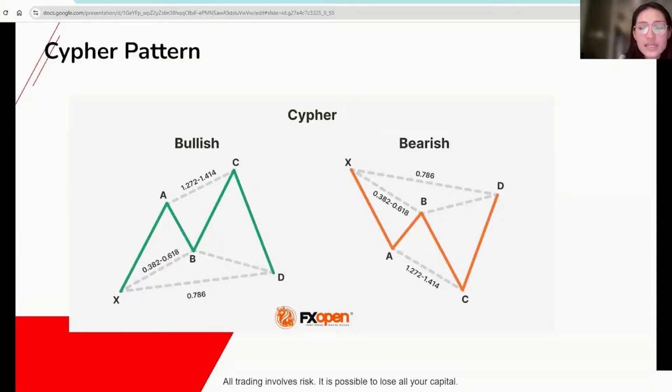So for cipher, again, it's formed by 4 price swings that are labeled as X, A, B, C, and D. This is more complex compared to the other harmonic patterns. And yeah, it also uses different Fibonacci ratios. So the Fibonacci relationship here: the XA leg, which is the initial price movement, can be in either direction. So here it's up, bearish would be downwards. Your AB leg after that should be between 38.2 to 61.8 of the original XA.